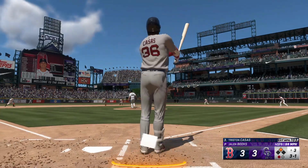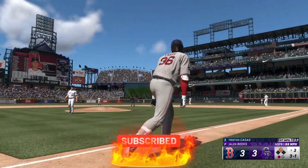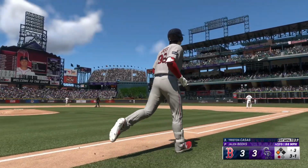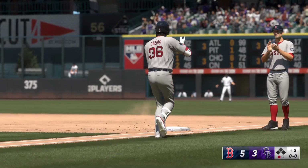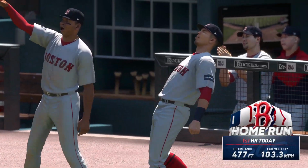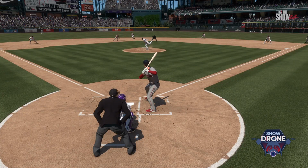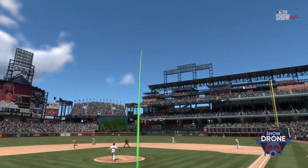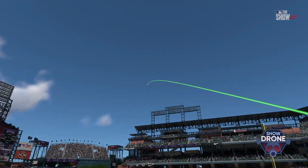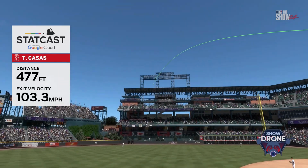Now it's going to be Triston Casas. This one driven deep center field on its way. Home run. A massive home run, and the Red Sox jump in front. It's 5-3. That right there is a game changer, and it might end up being the most important swing of the game. Knew what pitch he wanted to hit, passed on some other pitches in this at bat, was very patient, and it paid off.